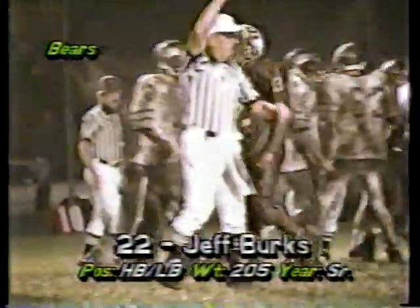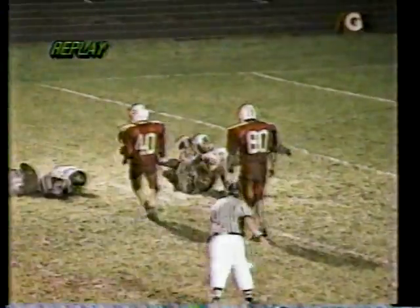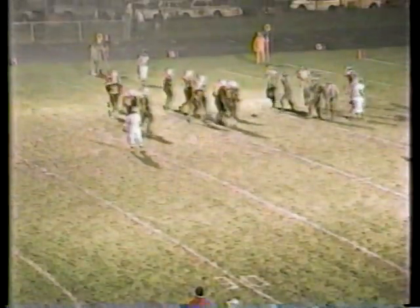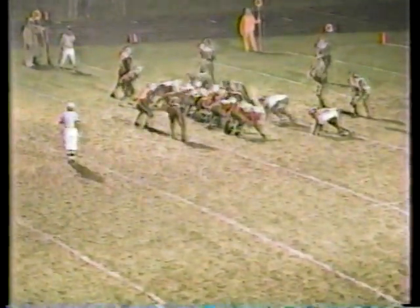Jeff Burks, an excellent runner. Excellent runner. He accelerates even though he's covered with mud. And he can accelerate off that hole. And all right, here he comes on the favorite play, really, on the wing sweep, coming around the other side, using his leg drive, using his speed, and picking up good yardage. They landed on the 16. It's first down for Berkley, 1st and 10. Berkley, good position.